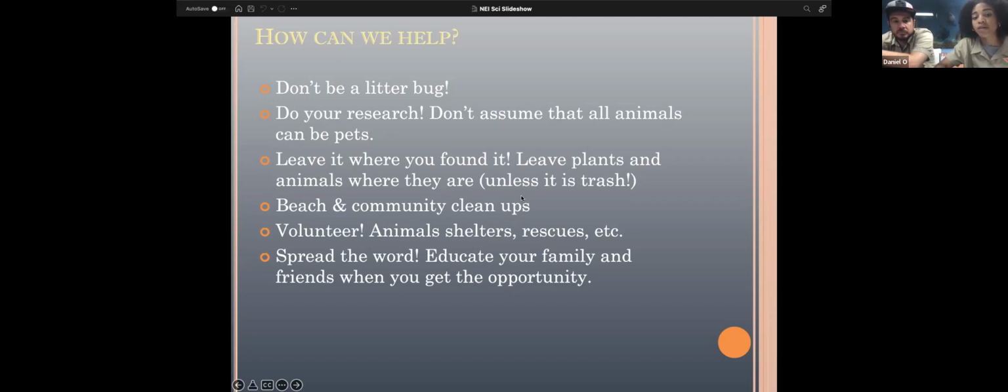Beach and community cleanups. We are here in Los Angeles. There are miles and miles of beach coast that can be consistently cleaned up. And there's always a certain time and place and a community connection that you can get in touch with for a beach cleanup. If you want any more information, you can let us know. We always have different associations that do beach and community cleanups and can get you in touch with information about that.